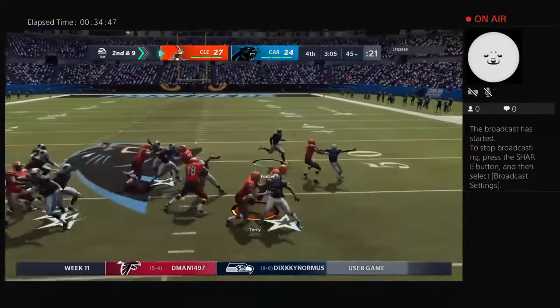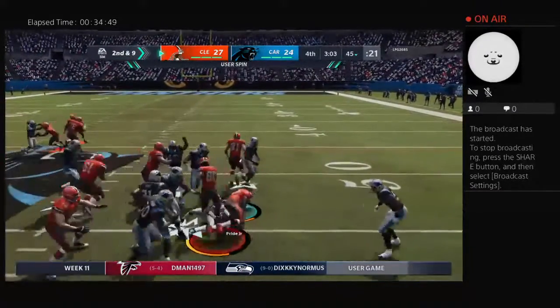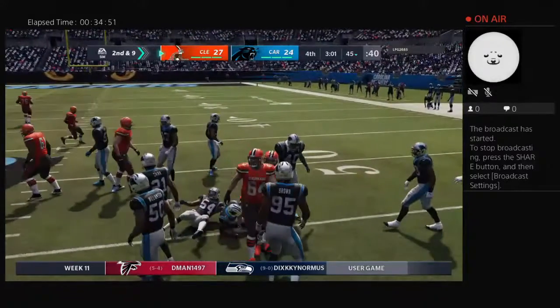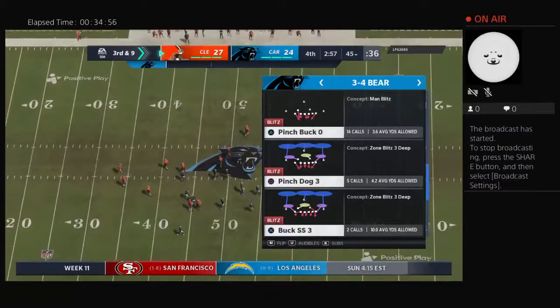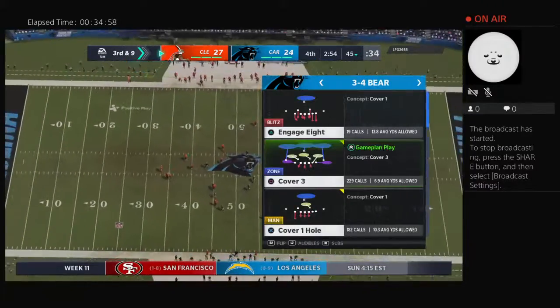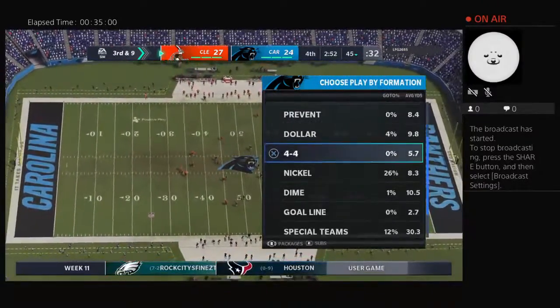Well, they'll run it here on the jet sweep. And he's going to be met at the line of scrimmage and taken down. No gain on the play there, so that doesn't help. Now they're looking up at a 3rd and 9 situation.